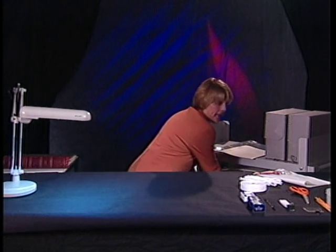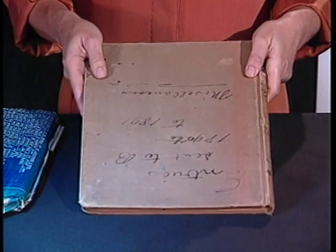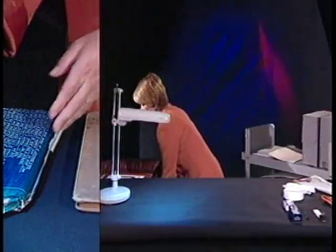Before beginning a project, consider condition, size, and format of records. Oversized documents such as maps, plans, and blueprints need additional support and larger work surfaces. Hold bound volumes with two hands.